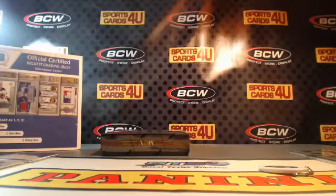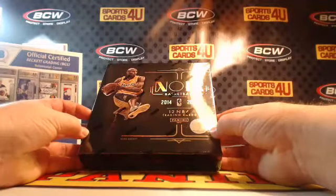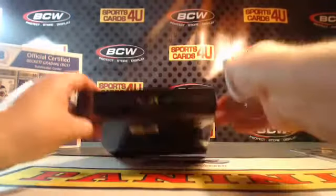And the last box of the break. 2014-15 Noir. 12 NBA trading cards.